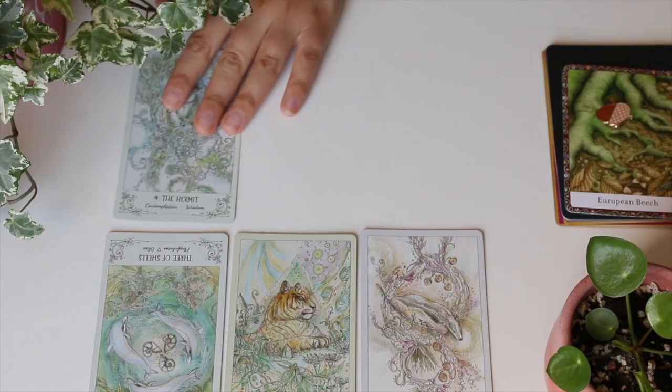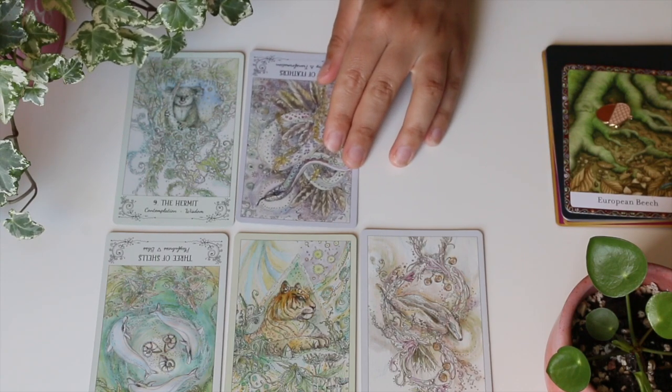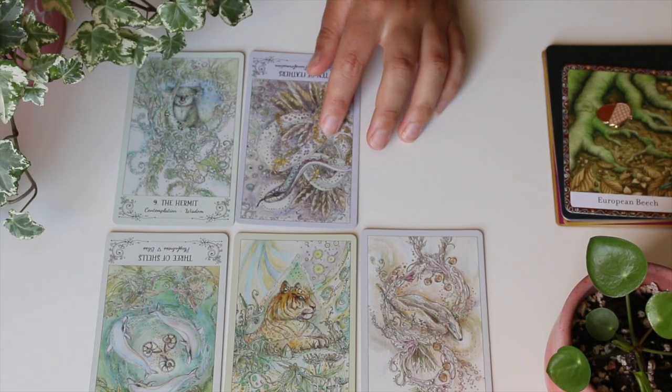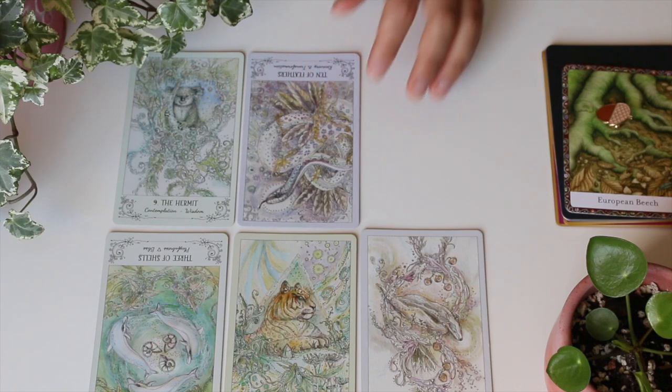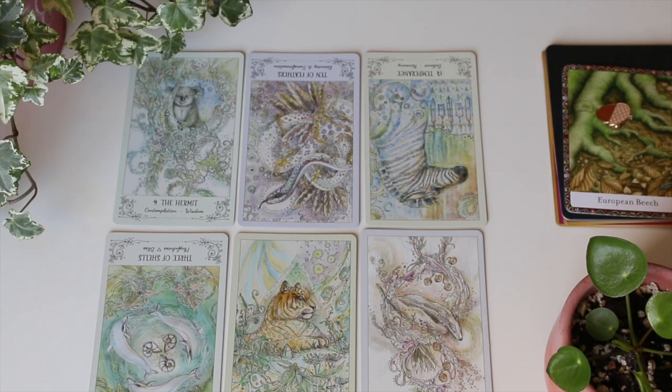So we have the Hermit, then the Ten of Feathers. The Hermit came in the challenges, I think, in pile number 1 as well, in the exact same position. Ten of Feathers in reverse and the Temperance in reverse. Okay, so the challenges I'm seeing here is that there could be a lack of peace and quiet in this connection, no matter if you're living together or not.